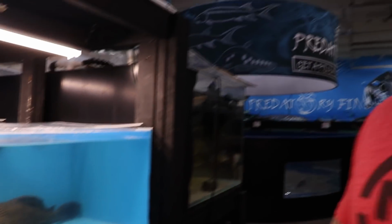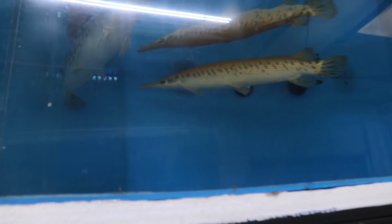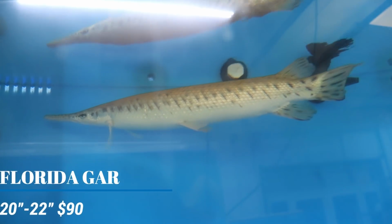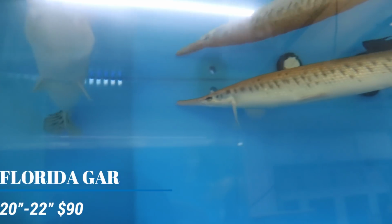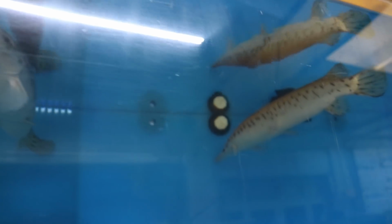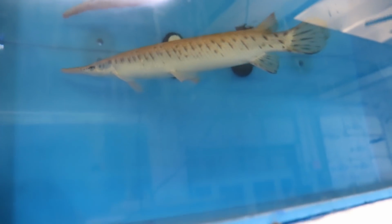There you go. Now over here we have Florida gars. These guys are about, a little dark in there, huh? They're about 20 inches. That's why I want to leave it in the dark, because what I like about these fish is they have a really light coloration to them. They're not like a dark garfish. And this tank right here, I don't know if you're going to be able to see it. You might need the ladder. Can you see it? That's a long nose gar.